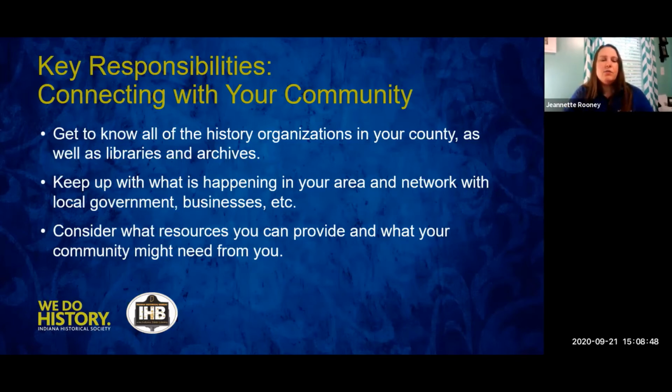And then consider what role you can fill in your community. If you already have strong historical organizations that are doing a lot of work, maybe you can work with them to provide extra support. There are many organizations where you might be able to fill a role as a connection that helps them to collaborate. If there really isn't an organization that's doing a lot of history in your county or a specific part of your county, maybe you can start to provide some historical context and stories through the media.